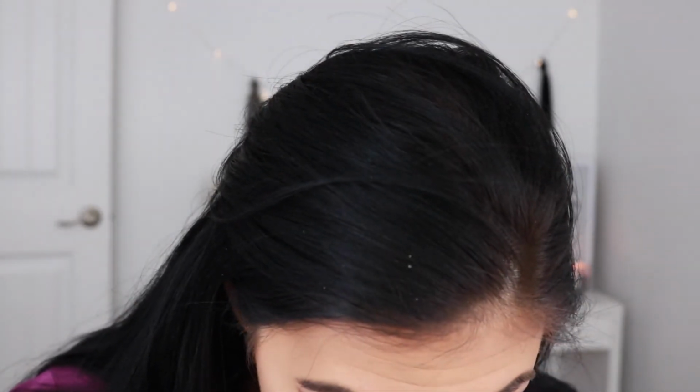Now you can skip this next step if you want, but I do like to line my lower waterline. So if I want a black shade, I'll take this LA Girl Ultimate Intense Day Auto Liner in Jet or Ultimate Black. And if I want a white waterline to make my eyes really pop, then I will use this Rimmel Exaggerate Waterproof Eye Definer in 213 in the nude. So today I'm going to take the black shade, that's what I usually do, and I'm just going to line that waterline.